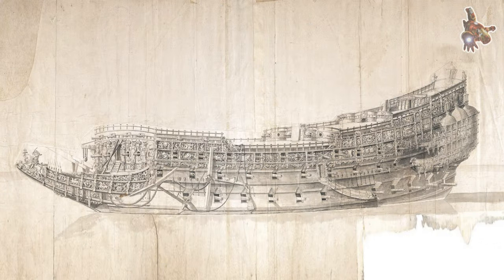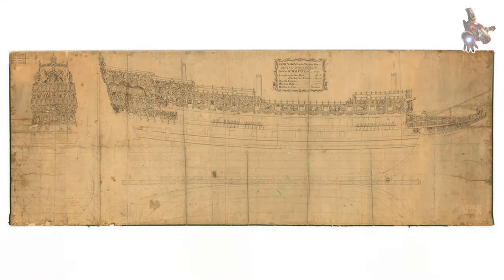Sovereign of the Seas was a 17th century warship of the English Navy. She was ordered as a 90-gun first-rate ship of the line of the English Royal Navy, but at launch was armed with 102 bronze guns at the insistence of the King. It was later renamed HMS Sovereign, and then HMS Royal Sovereign at the restoration of Charles II.